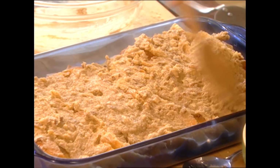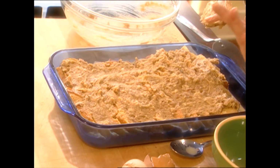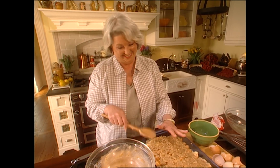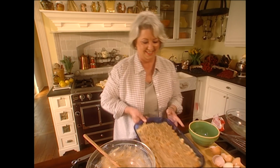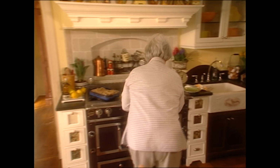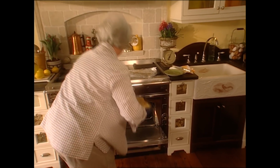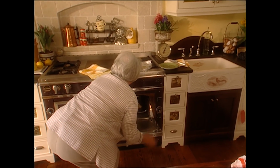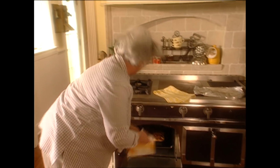We're gonna put it in a 350-degree oven and we're gonna let this cook for 35 to 45 minutes. But guess what? I'm 1 step ahead. I have one ready. In with the new and out with the old.